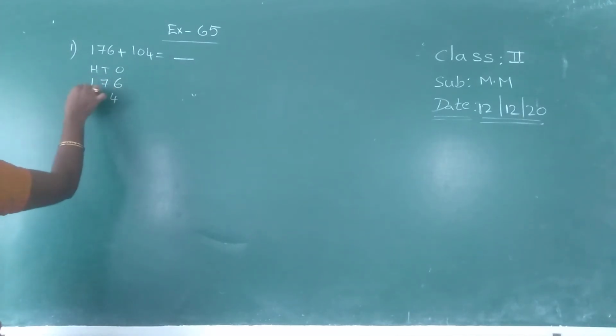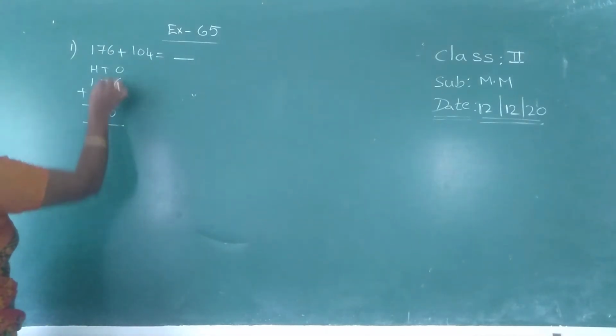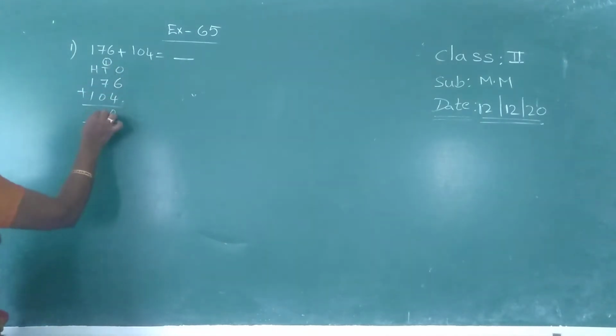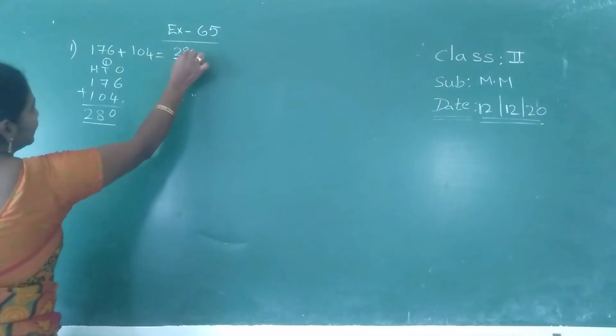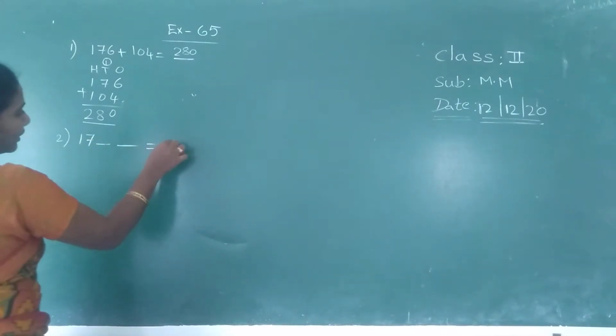176 plus 104. 6 plus 4 is 10, write 0 down, 1 carry. 7 plus 0 is 7, 7 plus 1 is 8, 1 plus 1 is 2. So the answer is 280.